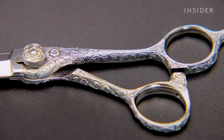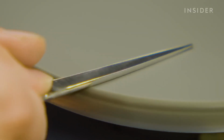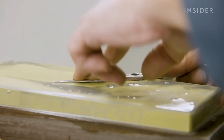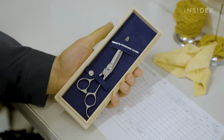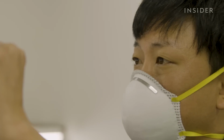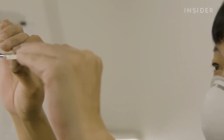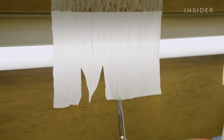This pair of professional hair scissors costs almost $2,200. When it's customized further, it can reach nearly $3,000. Compare that to a standard pair of hair shears that costs under $10. The main reason for this stark difference is a specialized design that ensures the blades don't wear down and can last decades.